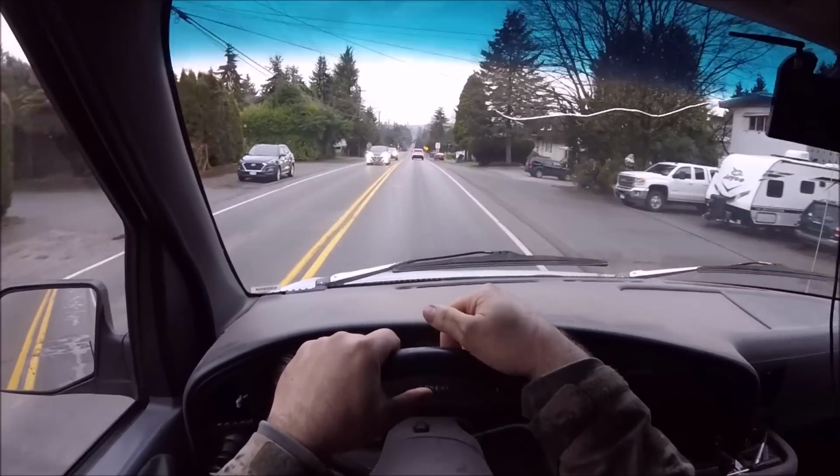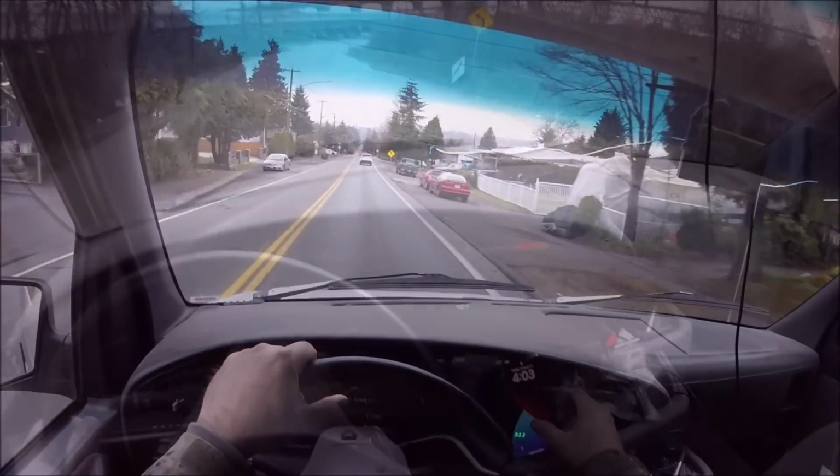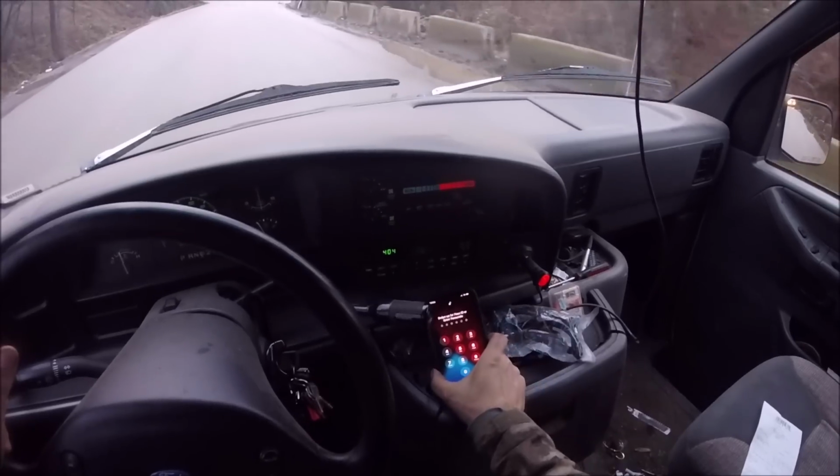Okay, we'll do this scrap run here. We'll let you know how it worked out for weight, pay, and see if the prices are still good. Okay, stay tuned.